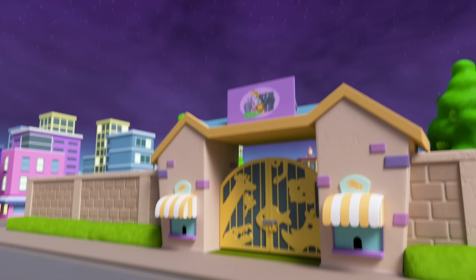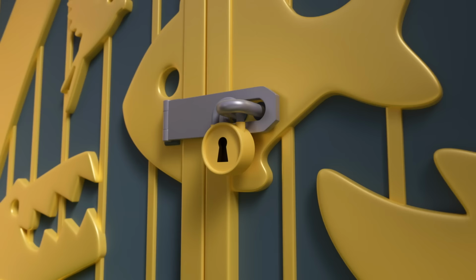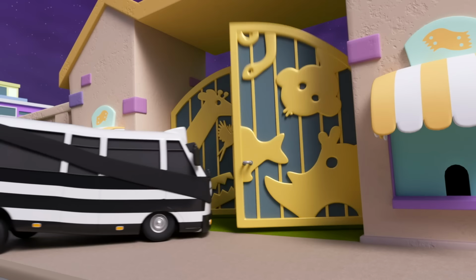Look, it's the town zoo. And there's Bandit Bus. What's he up to this time? Oh no, he's unlocking the zoo doors. And now he's opening them. The zoo animals might escape. Oh dear, that baby lion has just got out.